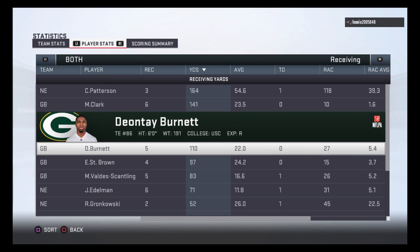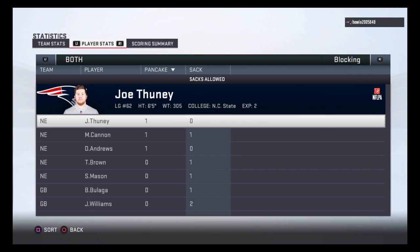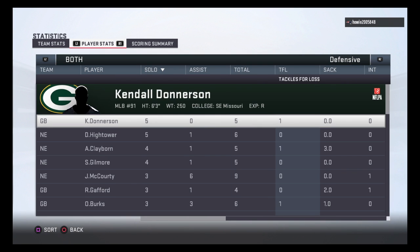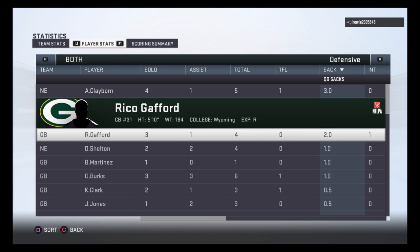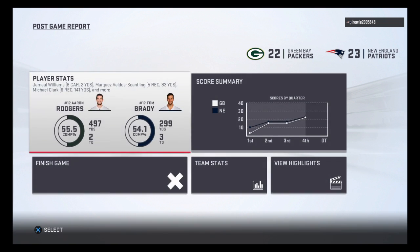So for the Pats, the win will help them keep pace in the playoff race as they move to 6-3 on the year. And they will hit the road next week to take on the Tennessee Titans. Meanwhile, for Green Bay, the loss will drop them to 6.